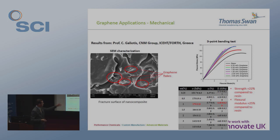I talked about the composite. This is just to show a fracture surface of a nanocomposite. These are the graphene flakes embedded within the resin, and those are the results we got. A 22% increase in strength compared to the straight resin, and a 25% increase in stiffness as well. So some pretty exciting data coming out of that.